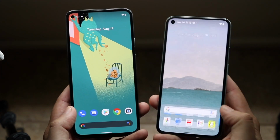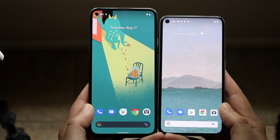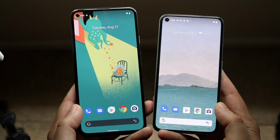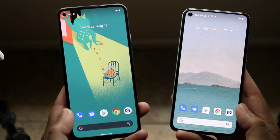Now side by side, the Pixel 5 has that 6-inch OLED panel. The Pixel 5a has a 6.3-inch OLED panel, both 1080p, so you might be wondering, whoa, is the Pixel 5a's panel better because it has a bigger display? That's not quite the case.